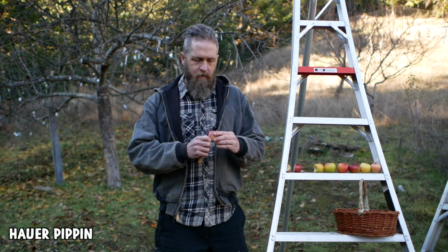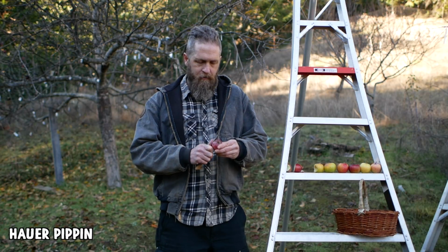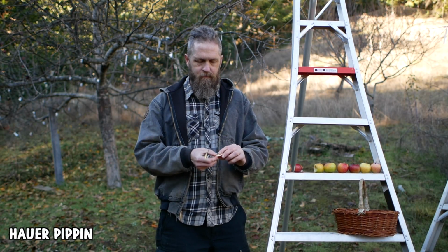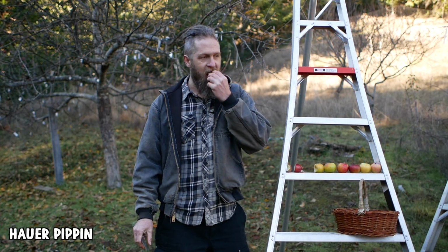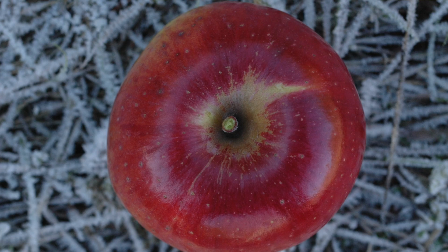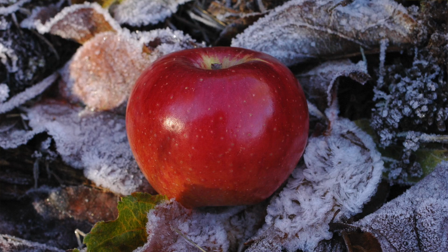This is Hauer Pippin. It's a California apple. Very little known outside of Central and Northern California. Again, not representative. This is small, it's cracked, it's scabby. Typically this is a very beautiful apple. I'll cut in some pictures. And it hangs late. It's good until Christmas usually, and then it keeps in storage as well.